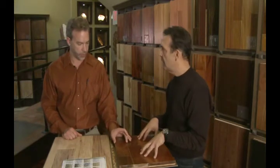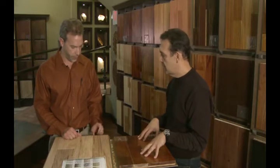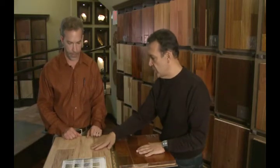The solid wood will shrink, and now the trend is a wider board, so you will see the gapping more than you would with an engineered product. The engineered product is stable. It doesn't shrink like the solid does. Yeah, that hickory is really beautiful. It's got some texture to it too.